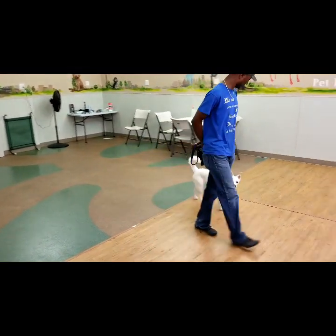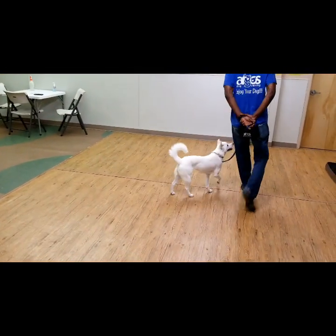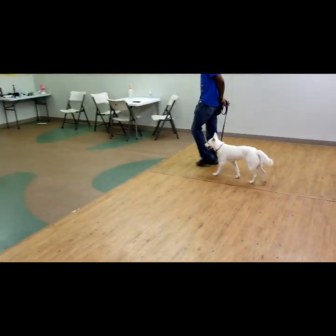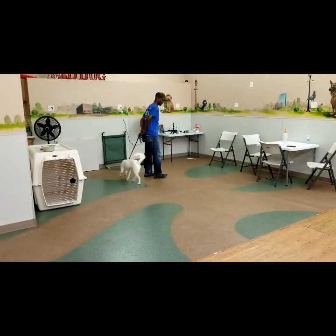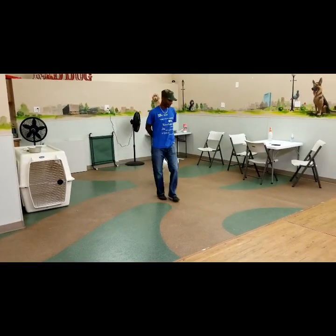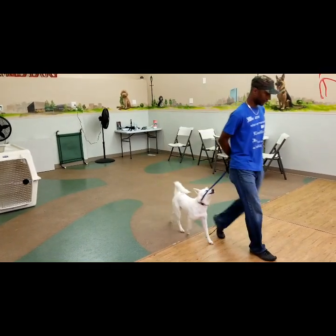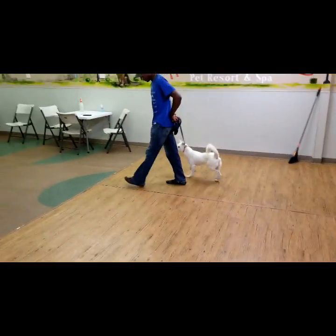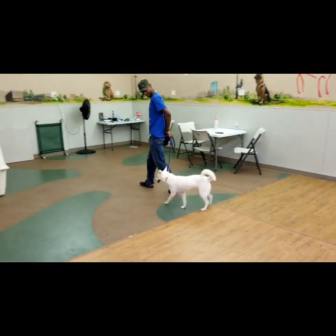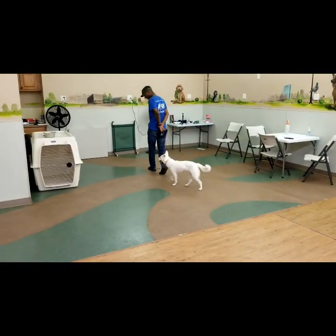There we go. There it is. That's where I want to see her tail be, right where it is now. Not too high, not too low. That's a little high, but right now. Hard to see because I can't see behind me.